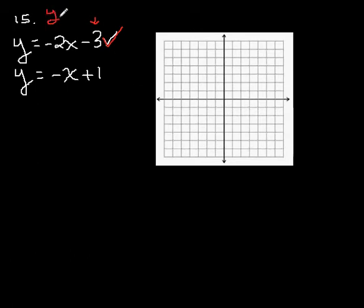Remember, we got y equals mx plus b. B is your y-intercept. You put a point on negative 3. Your slope, remember that's your slope. M is slope, and it's always, you make it a fraction. It's rise over run. So we start at negative 3, we're rising negative 2, and we're running 1. So we got it right there. I'm going to connect it with a line, best as I can, better than I do in class, I guess.